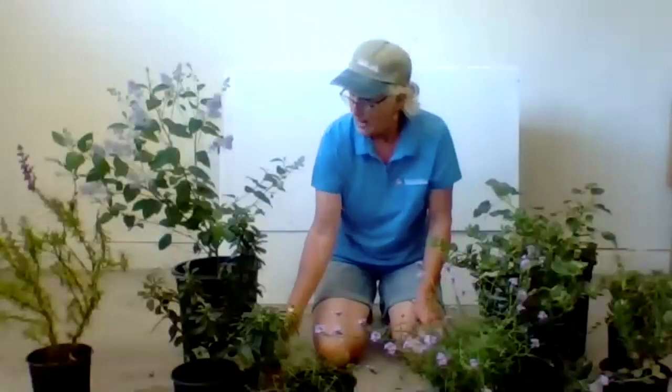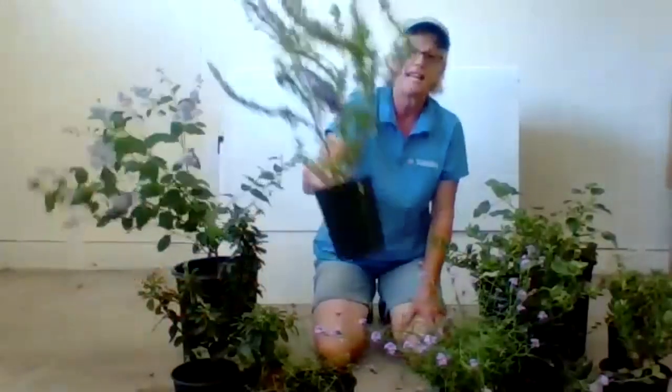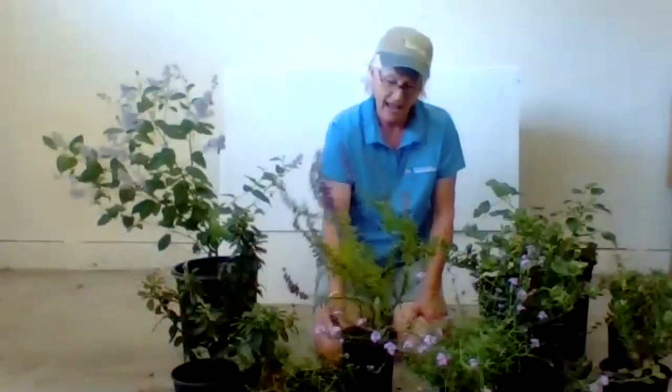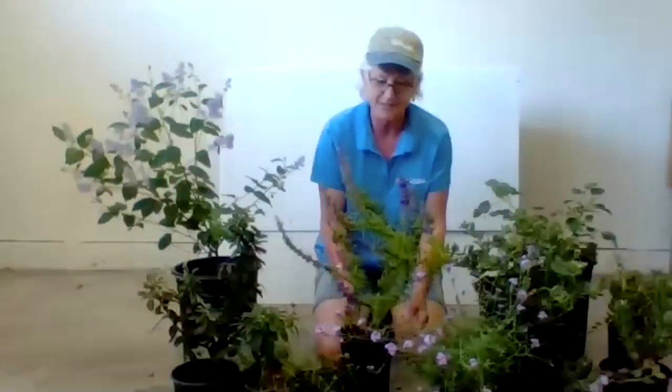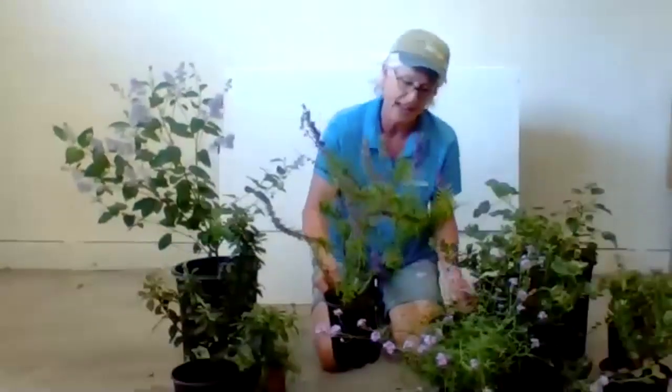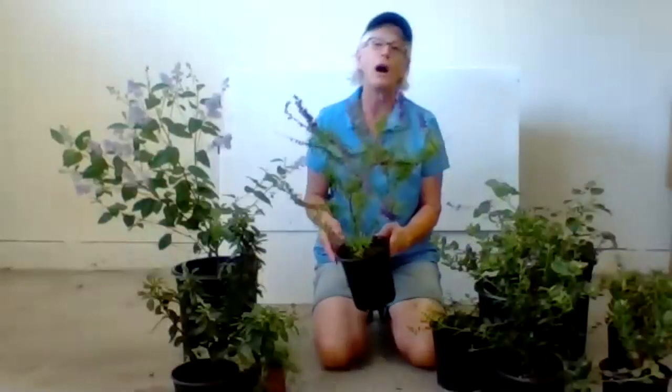Okay, now another really great native plant, and this one doesn't look its best because we've been having a heat wave. I got these plants a couple weeks ago, and I've been babying them along for today, but this guy didn't cooperate as well as some of the others. This is called woolly blue curls, and this is a great addition to the garden. It does not like summer water.